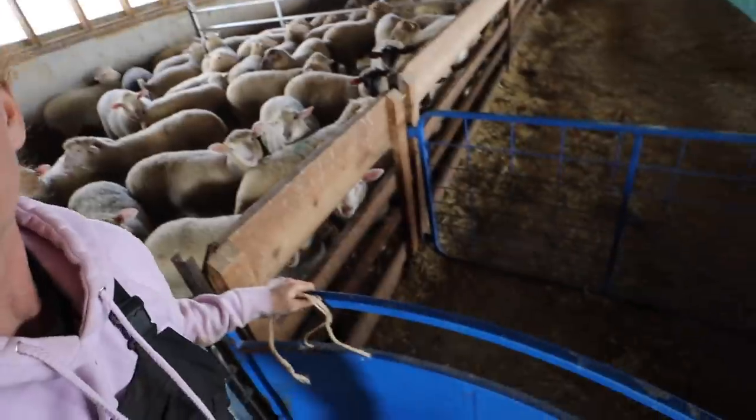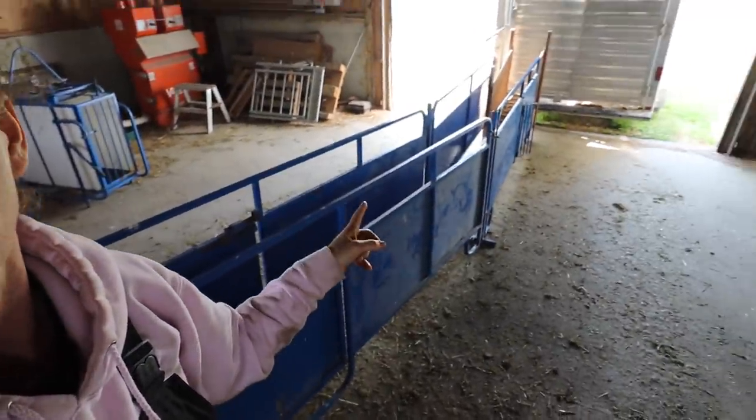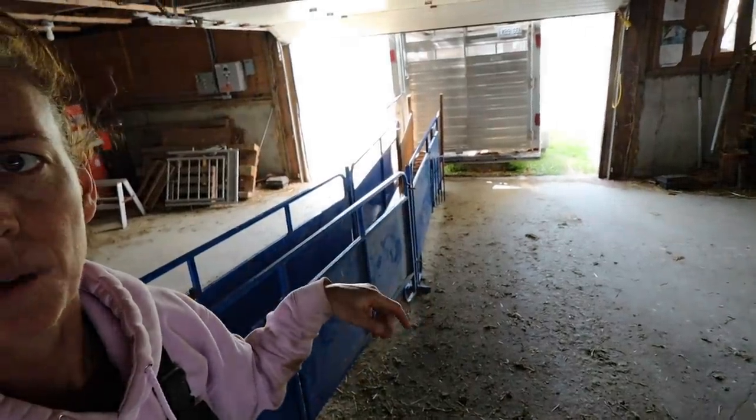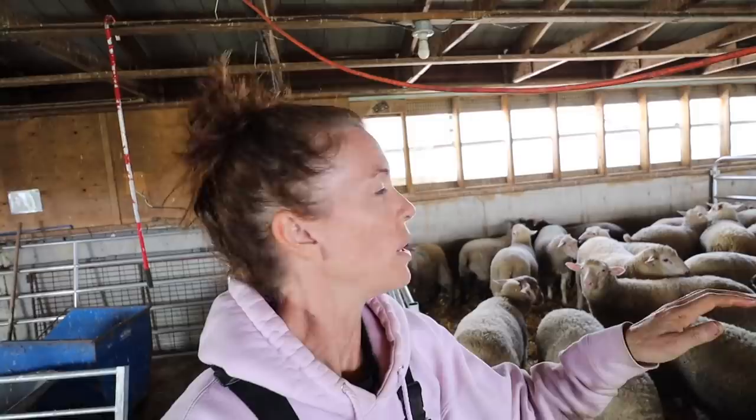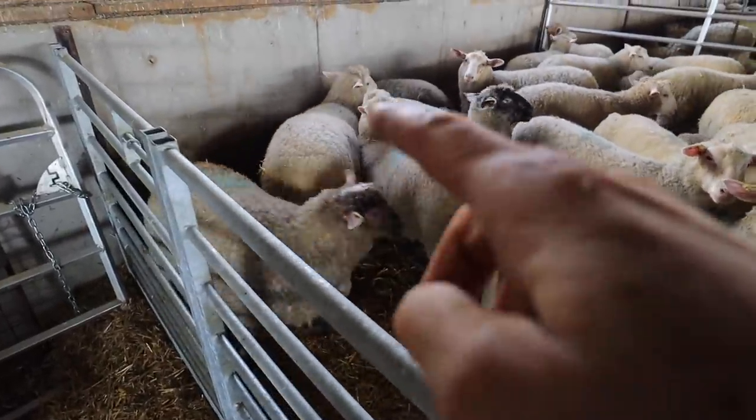So yeah, this is the setup here. We're gonna run them in through this little area here, and then hopefully if all goes well, they'll just go one by one up the ramp and into the trailer is the goal. So I'm just waiting on Krissa, and I think I hear her car. She's getting her muffler fixed on Monday. There's my big boy right there. You're so big. Look how big he is.